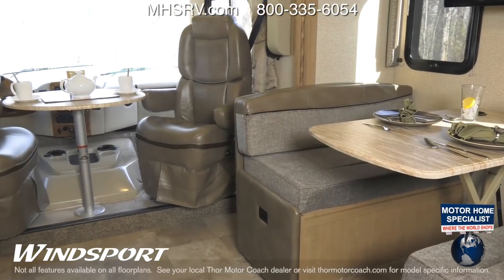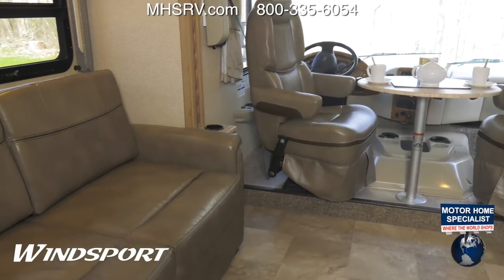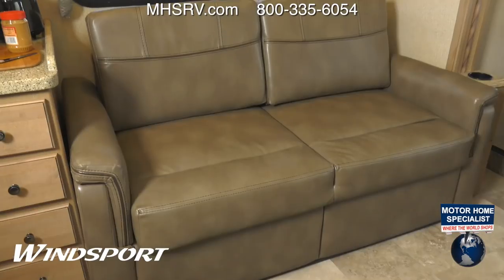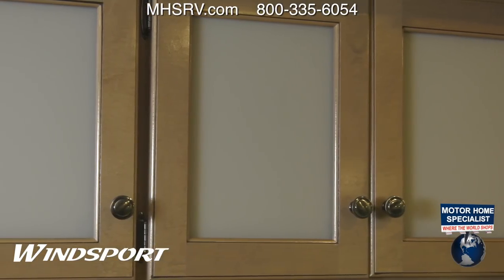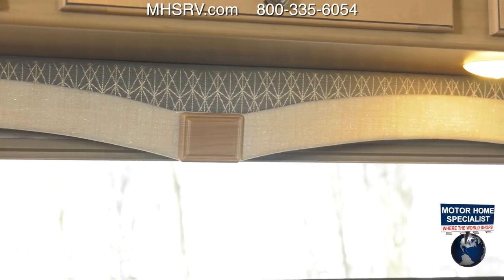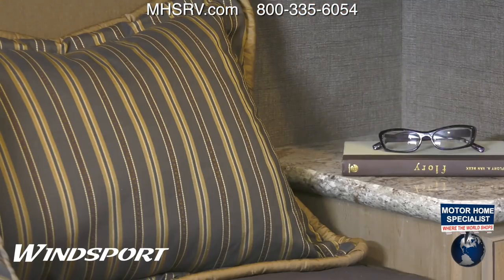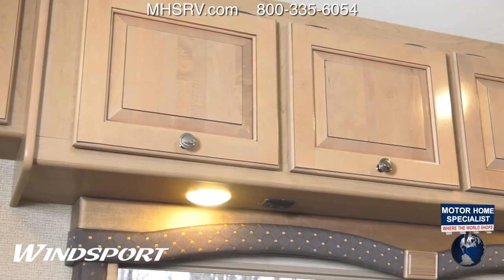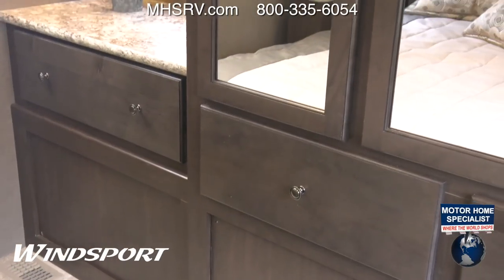The new interior touches set the Windsport apart from the competition. Touches you can see and feel, like the solid surfaces, soft furniture, and new glass inserts in the kitchen cabinets. What you see here is our new etched nickel decor package, available across the Windsport lineup. Your other options include golden mink and fusion gray. All complement our handcrafted cabinets in new Malibu maple and Brazilian cherry.